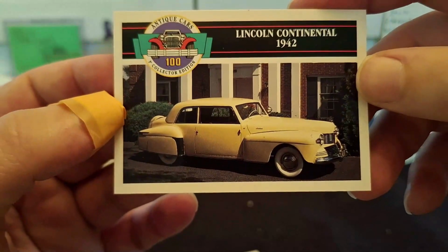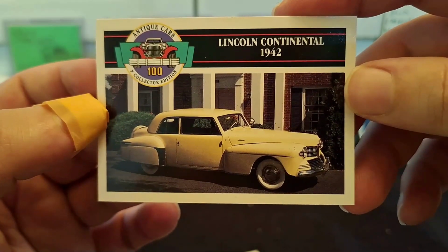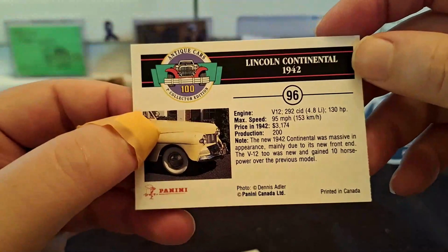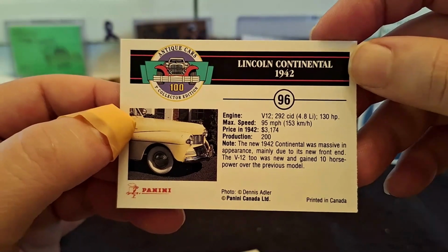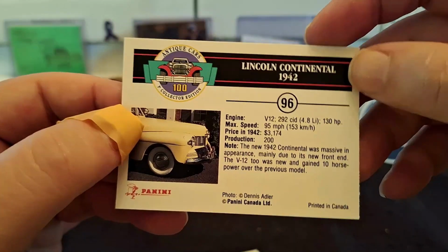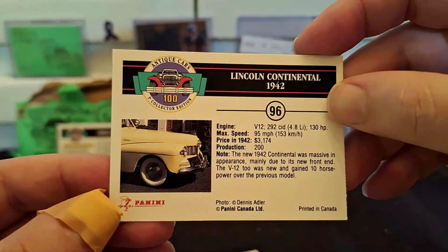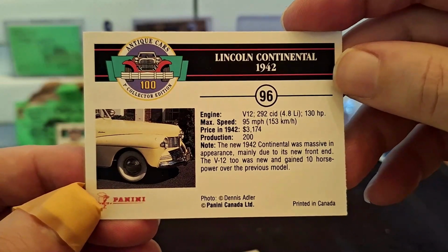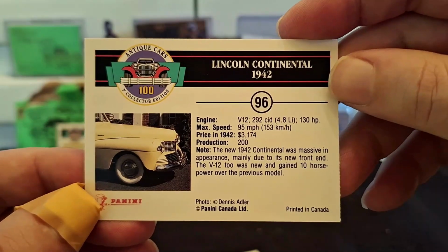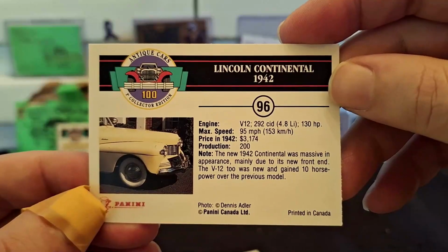Look at that. That is the definition, folks, of a land yacht. The 1942 Lincoln Continental. With a 292 V12, 130 horsepower, max speed of 95, and priced brand new at $3,174. Good luck even getting an original tire for that price. Only 200 made, even worse. The new 1942 Continental was massive in appearance, mainly due to its new front end. The V12 was new and gained 10 horsepower over the previous model.